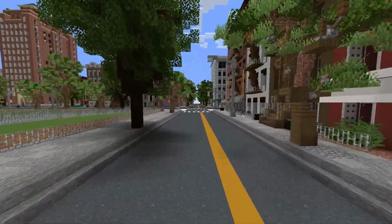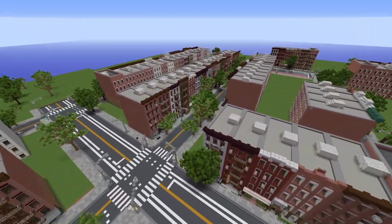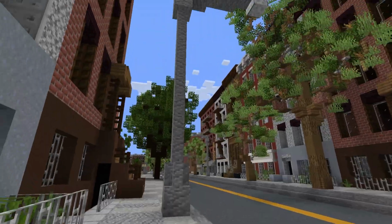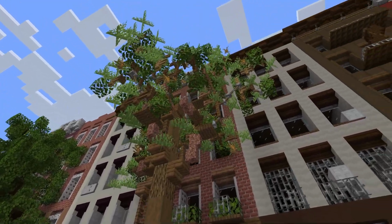Let me go to another part that feels a little bit more lively. Let's see if we can find a street that's mostly done. This one's looking pretty good, actually. There's still a lot of street level details that I need to add. Like there's a couple spots you can put your bike, there's some street lights. I know this style of tree isn't for everyone.